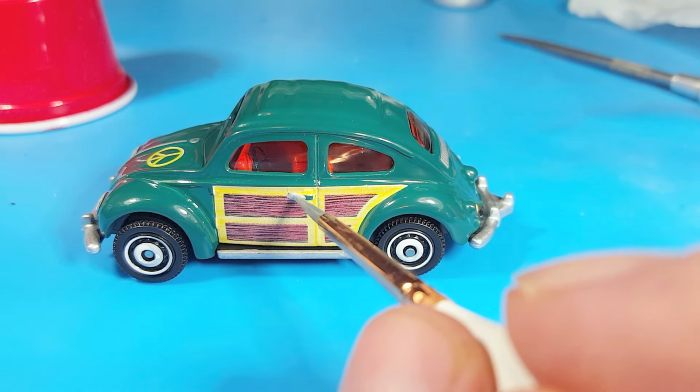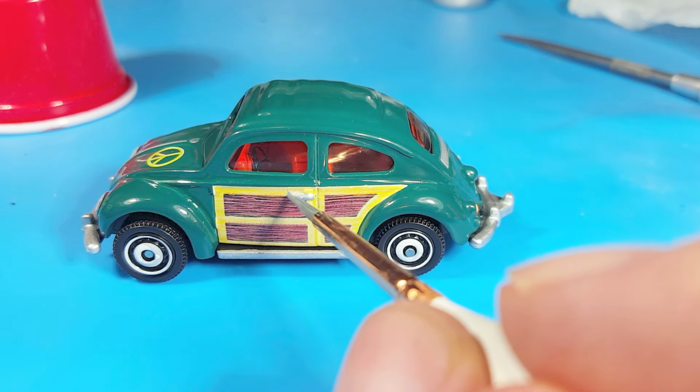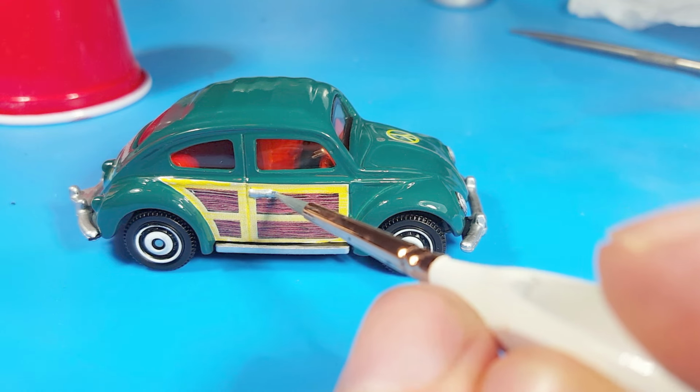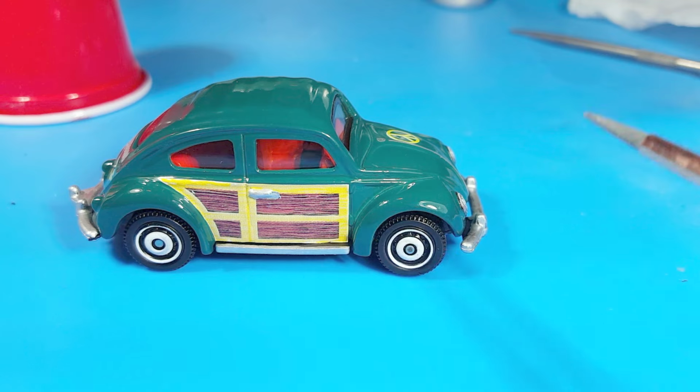And then I go in and do the detailing. I had a little bit of trouble because there are door handles on here that stick up quite a bit, which is a problem for these decals. So I had to cut holes into the decals. It's not the greatest, but I think it came out pretty good anyway.